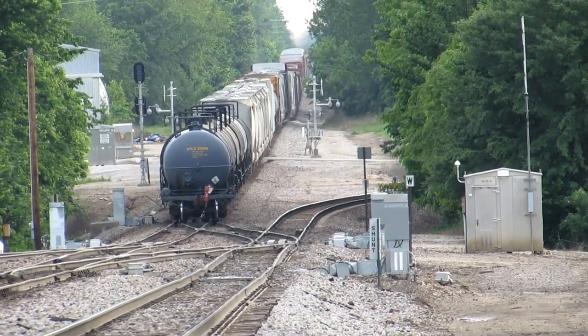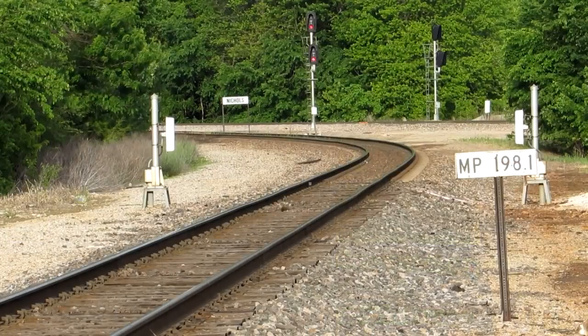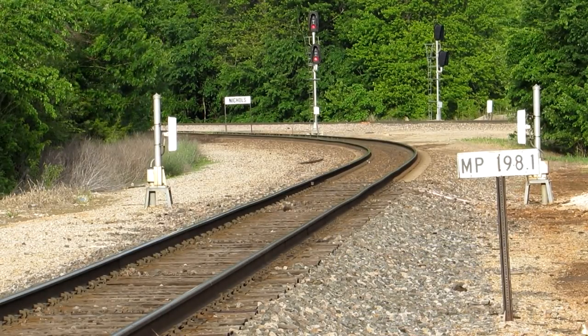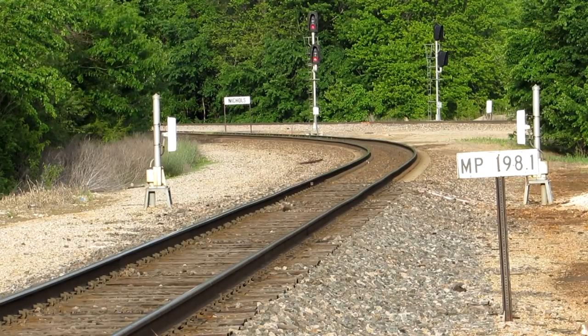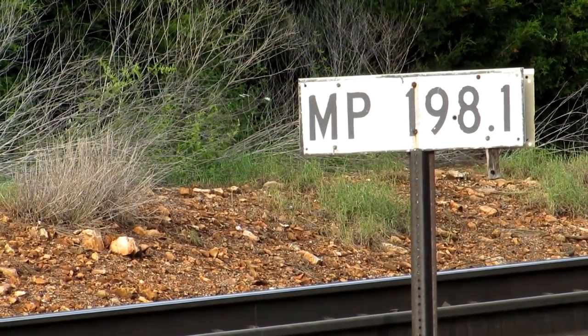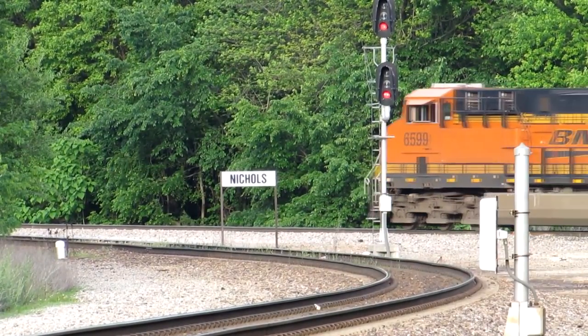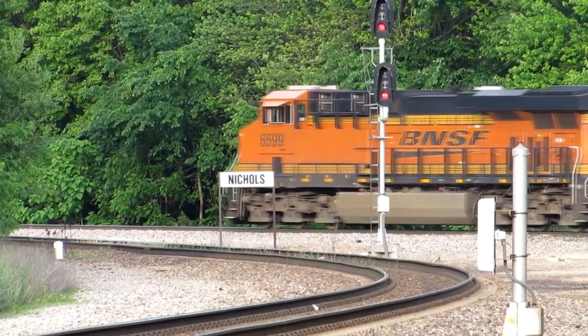Next, we head back to the west end of the junction, at Meteor Street, named for Frisco's premier passenger train which last plied these rails in 1967. We head to the side of the Fort Scott subdivision. Kansas City is 198 miles behind us. Red signals telling us more trains are on the way.